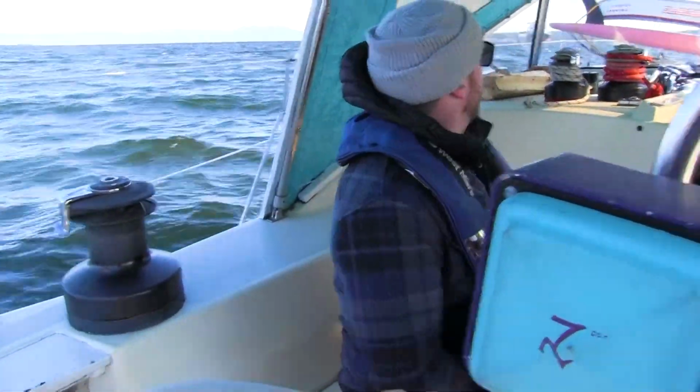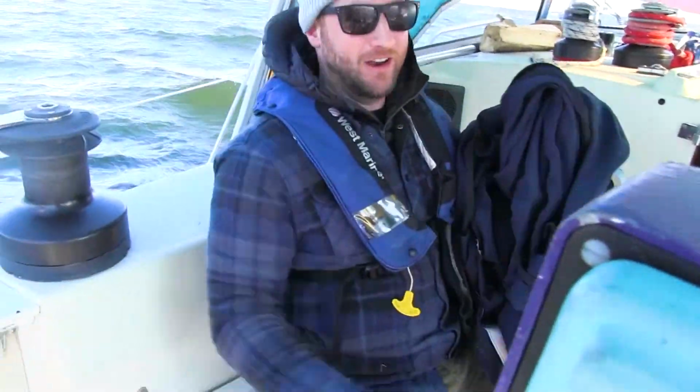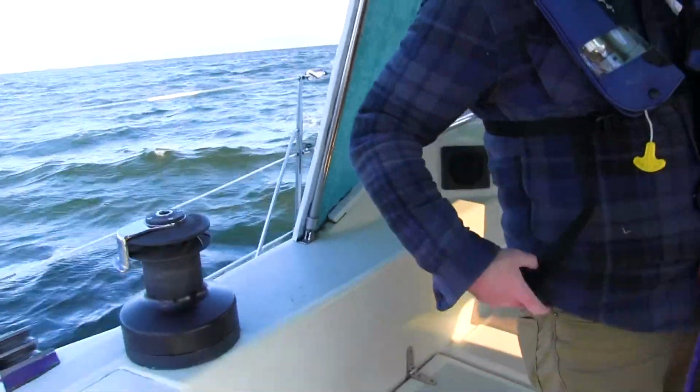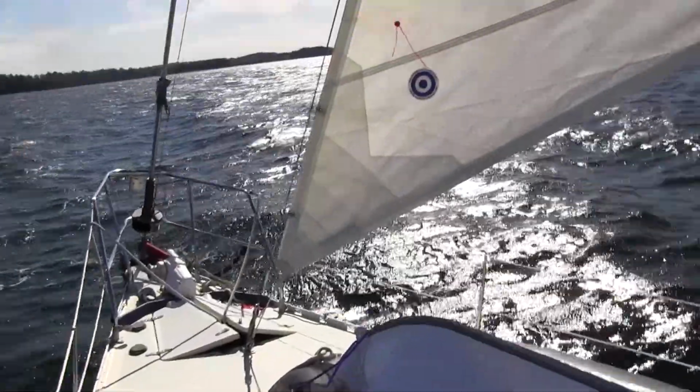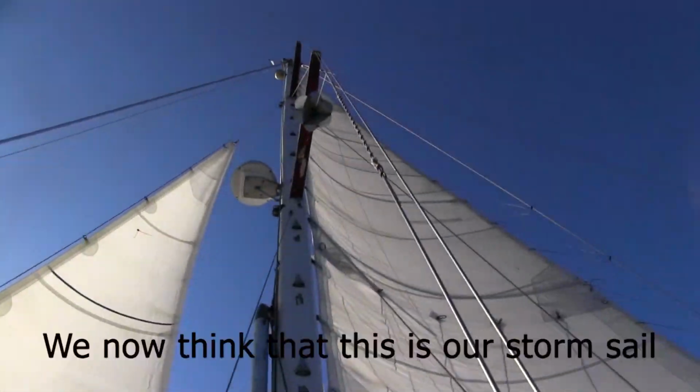Good job, Captain. We got a severe weather warning where we're heading. Did we? What are the winds? They're calling for like 25 knots down in Victoria where our sail is, which is perfect because we only have a cutter. I didn't know. Look at that sexy sail. Just a little guy.